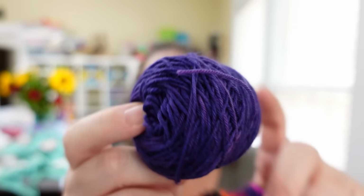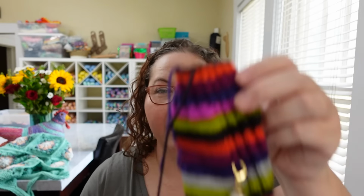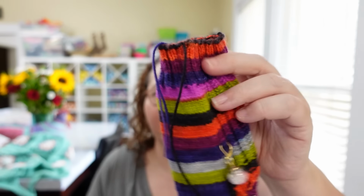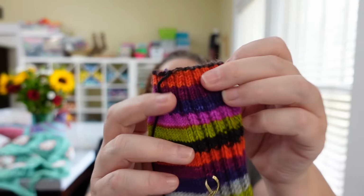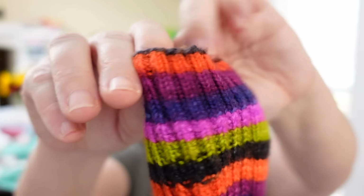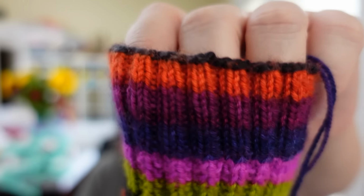There we go. So that's the purple mini that came with it. I did use that for the heel, but I wanted to stripe the cuff. Oh, and I wanted to also tell you about this cuff. If you want this little tiny pop of color at the top, it's just the cast on, which is that color.